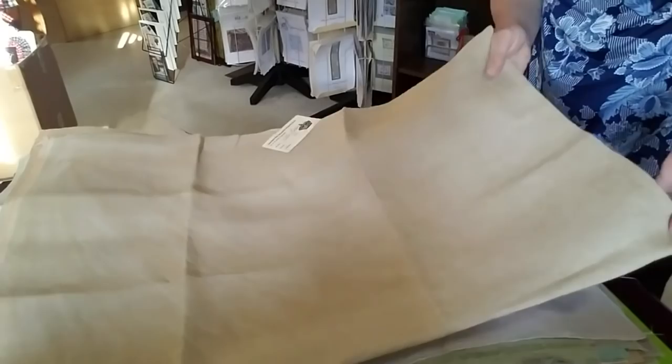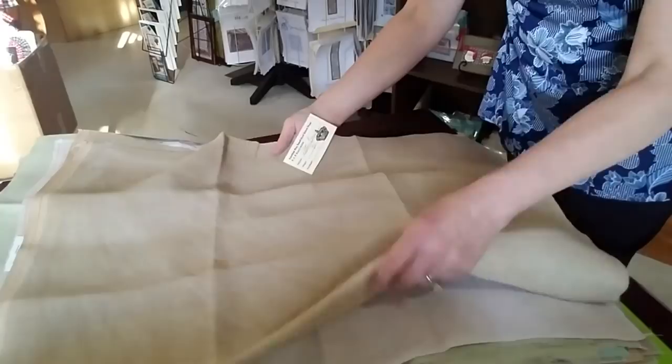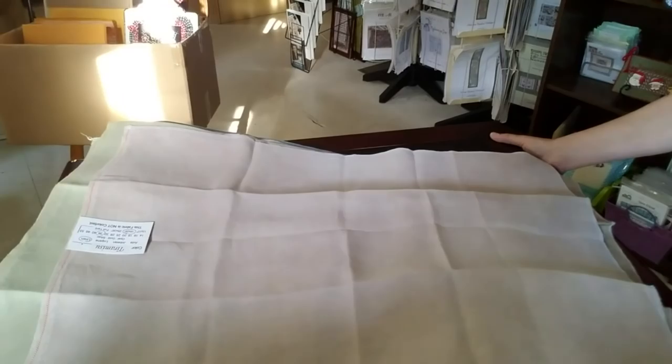I hope it's coming out. It seems like there's a big shadow right behind the camera. So I'm trying to show you. Okay. And I have my plastic behind there. Here is, let me see if I can turn it a little bit, get a better angle of the light.